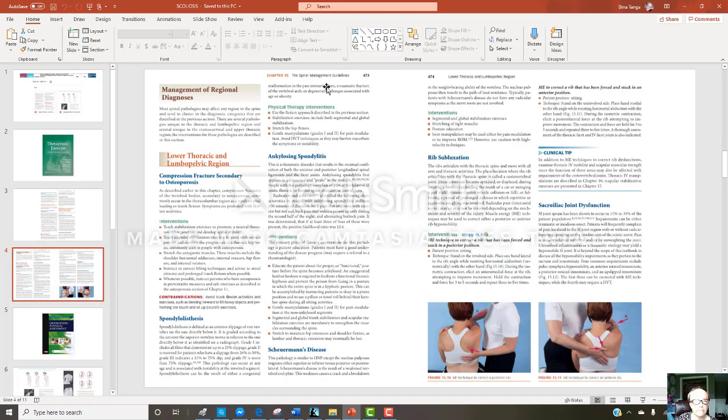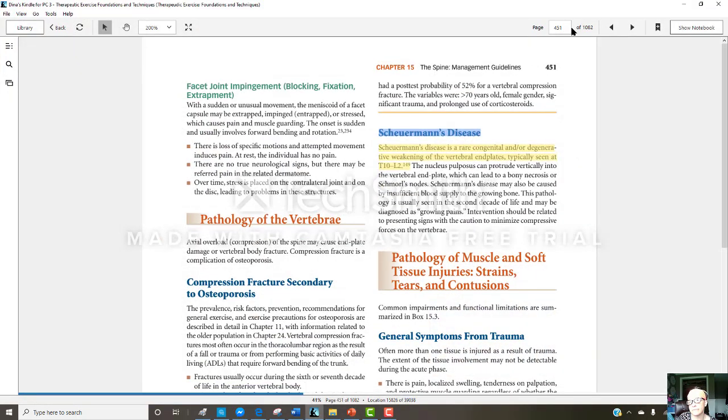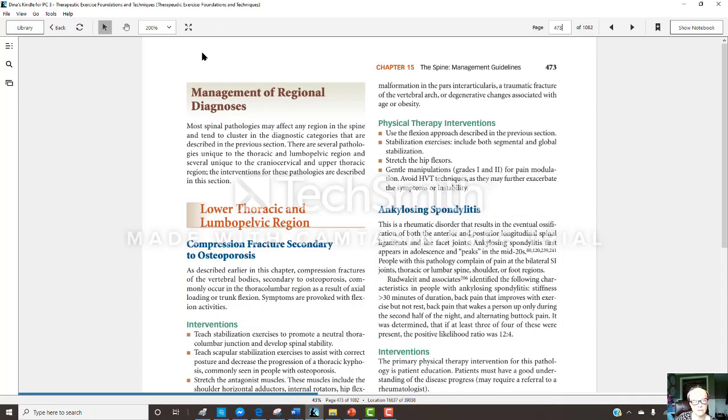And then it moves to 473. Kind of a weird day, I guess.